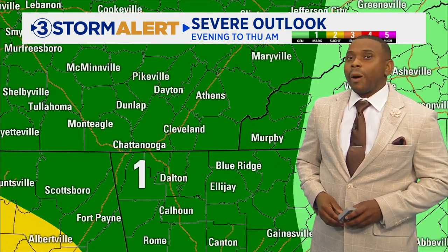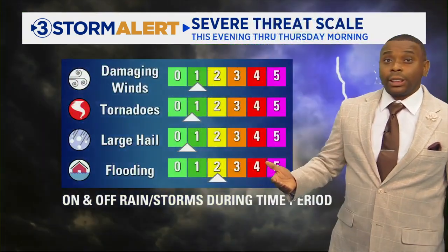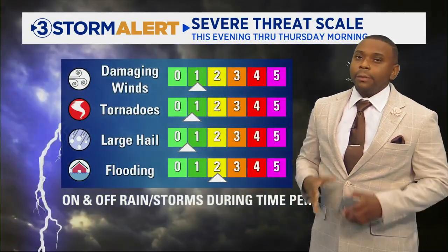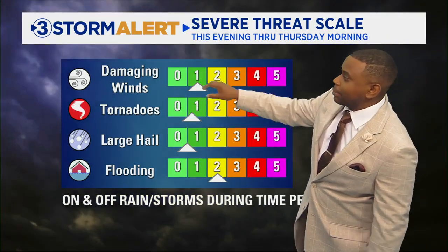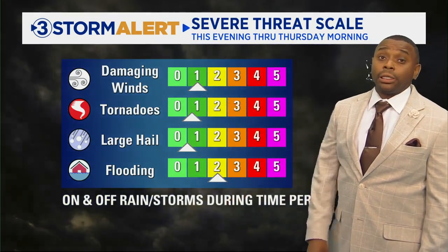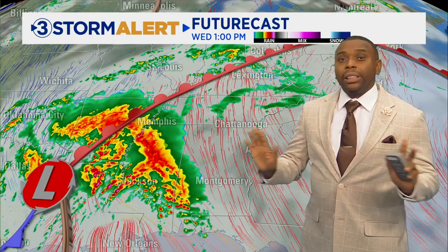So I don't expect widespread severe weather, but if we do see any isolated strong storms this evening or tonight, the main concern is going to be that potential of some damaging winds. Very, very minor chance of maybe a spin-up brief tornado, but I really think the greatest concern is going to be maybe some of those gusty winds, even outside of any thunderstorms, and then the potential of some flooding may actually be our highest risk, even though I don't think it'll be completely widespread.